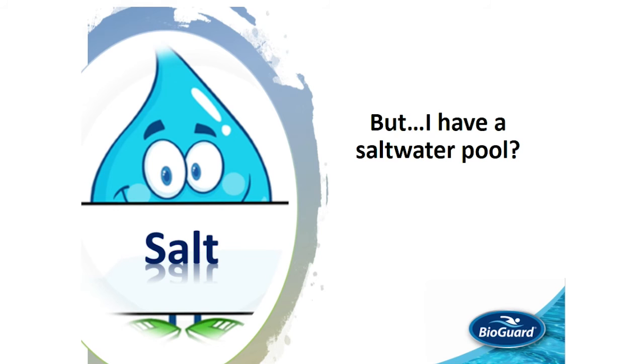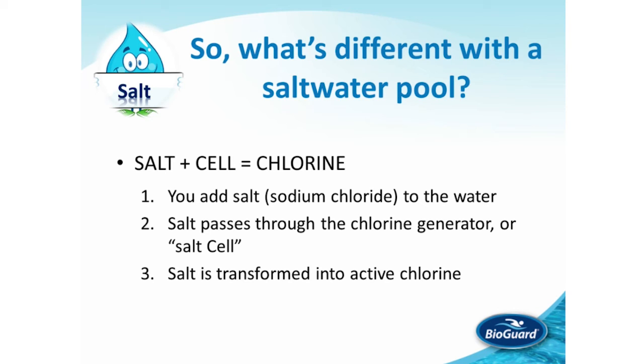So what's different about salt? Saltwater pools simply take a salt molecule, which is NaCl, that's sodium and chloride, which is chlorine. And they use a cell or a chlorine generator that goes into the plumbing of the pool system, and it breaks apart that salt molecule and introduces chlorine into the water. Salt is transformed into active chlorine that kills bacteria and algae and does all the things that traditional chlorine that you might otherwise add with a stick or tab does also. So it's still a chlorine pool, but we're creating that active chlorine from a salt molecule to start with.